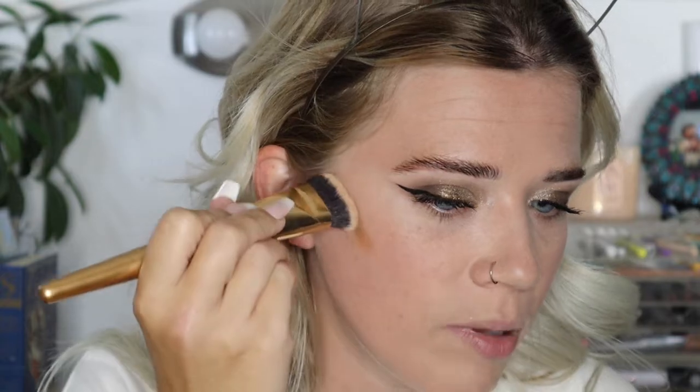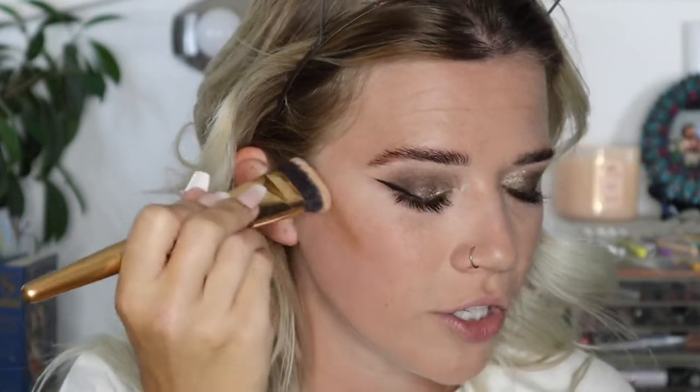What I'm going to use is my Luxie. This is my beloved 552 Flat Contour. I love this for cream bronzers, so I'm just going to tap it into the product, kind of like that, and just apply it like I would apply any other cream bronzer. I'm not loving it with that brush, so I'm gonna go in with this Luxie 516 Dual Fiber Powder Brush, and see if I can get more of an airbrushed application with a lighter brush.